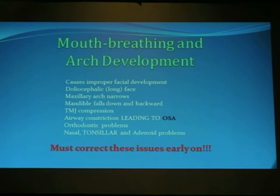So mouth breathing and improper arch development causes improper facial development, dolichocephalic, long face. The mandible falls down and backward, TMJ compression right here. As you get this concept in mind, as you wear your teeth down, this part of your jaw joint compresses. And so then we end up restoring bites. We end up putting the mandible down and forward a bit to open up the TMJ so we can recapture the disc.